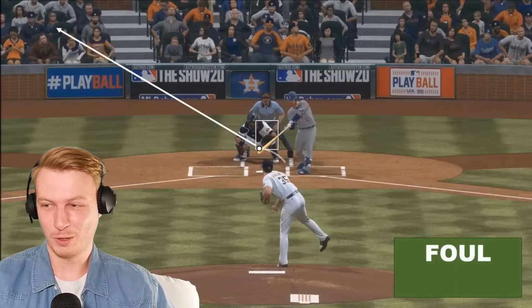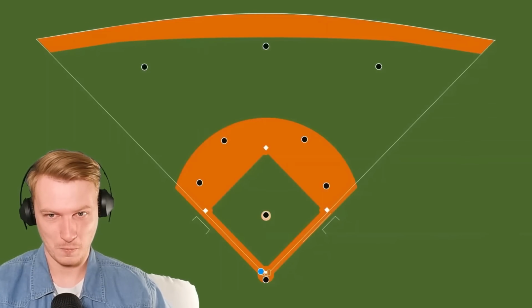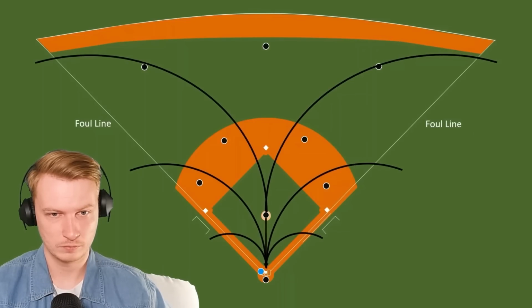So, if a pitcher throws the ball, the batter hits the bat, and then it goes into the non-playing area, that's called a foul. So you see here, the pitcher throws the ball, and these are the foul lines. The area within the foul lines is fine. If it goes outside, then it's a foul ball. So any of these shots would be a foul ball.